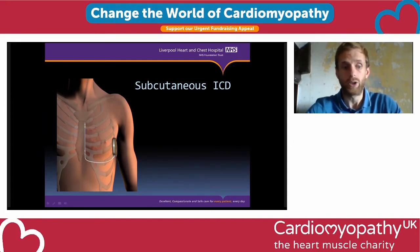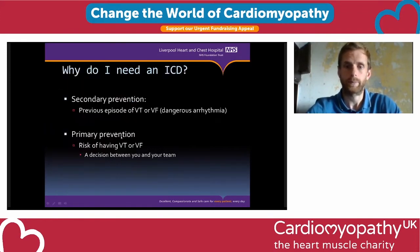All tissue that is not naturally biological and is inside the body will eventually start to have some reaction to it. So if it's inside the vein, it can cause more problems. So the major benefit of this is proposed to be that it's outside the vein.